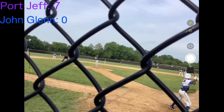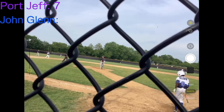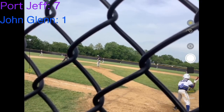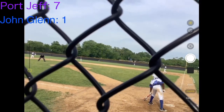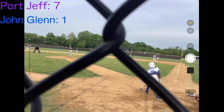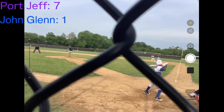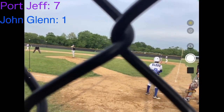Let me fix this because that run definitely did come in. First pitch to Morgan, high. I don't even know if it was high. It was in there for a ball. Next pitch, swing through and a miss. For a strike.